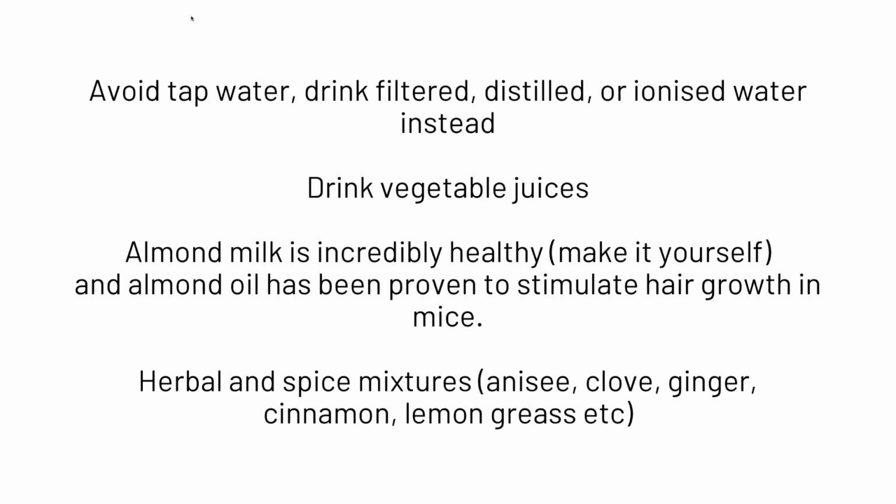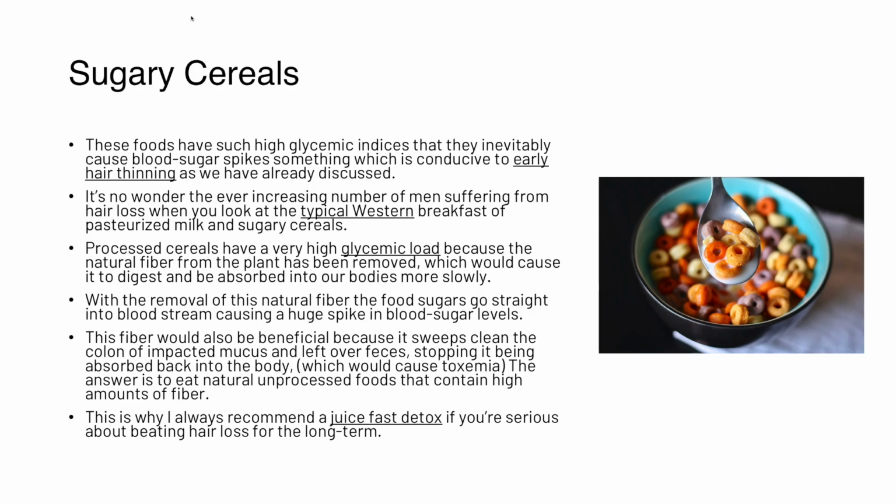A few things that we just recommend are that you avoid tap water and instead drink filtered, distilled or ionized water. Drink plenty of vegetable juices. Now, almond milk is an incredibly healthy alternative, and almond oil has actually been proven to stimulate hair growth in mice, so almond milk is a great alternative. And also, going for herbal teas and spice mixtures are also a great alternative.